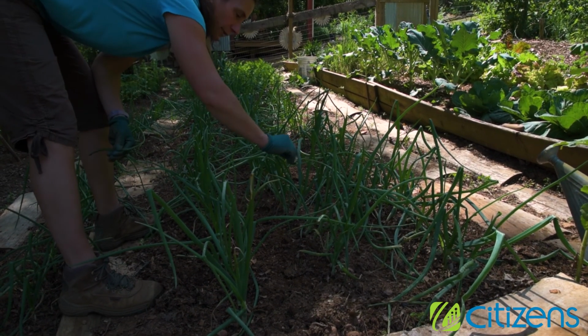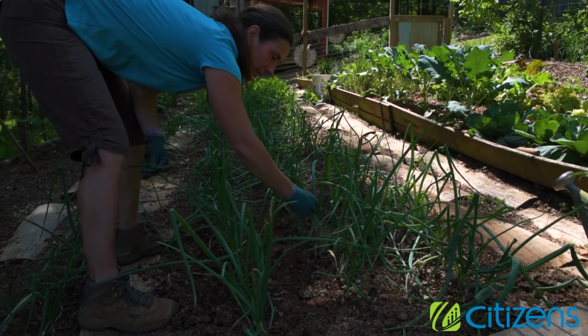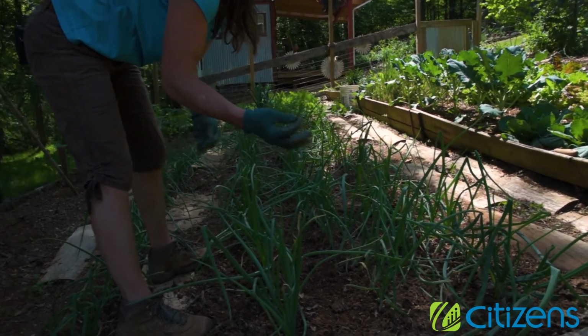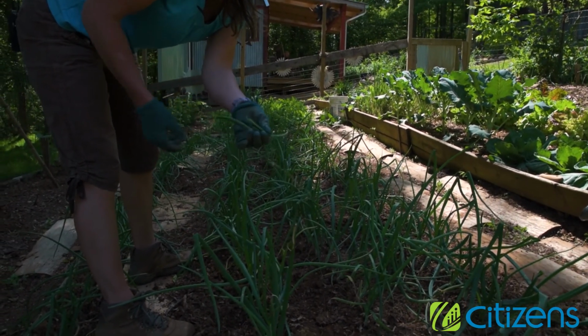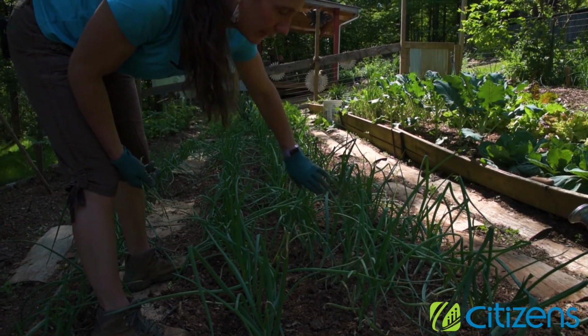Also, they're starting to flower. So if I let this go, it's going to send its energy into making that flower and seed. But I actually want the onion, so I'm picking those off. And then those can be used like green onions as well.